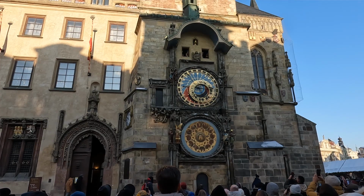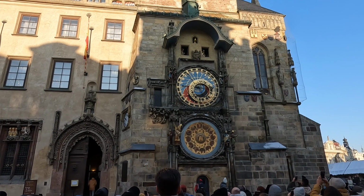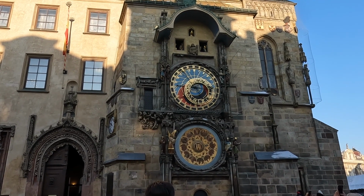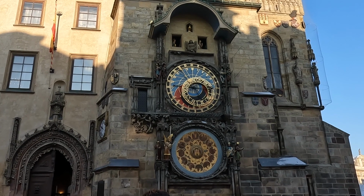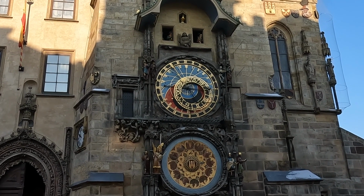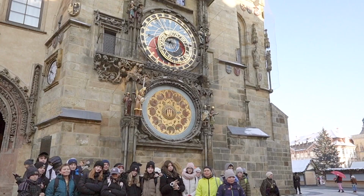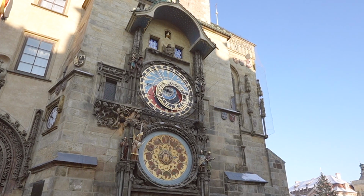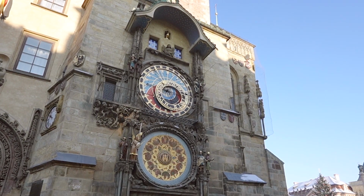9:45. So I'm looking it up on Wikipedia, and it says that this is a medieval astronomical clock that is attached to the old town hall, and this was first installed in 1410, making it the 3rd oldest astronomy clock in the world. Wow. Now, I believe that blue circle means it's daytime, and when it gets into the dark circle, that's nighttime, of course.